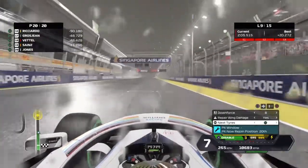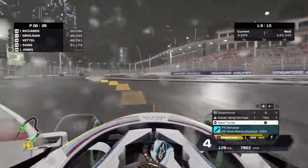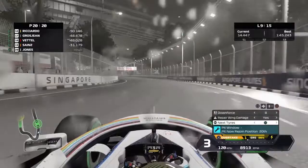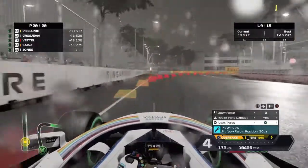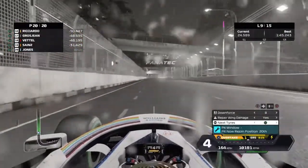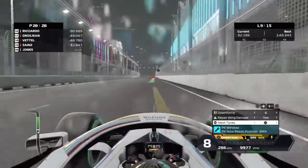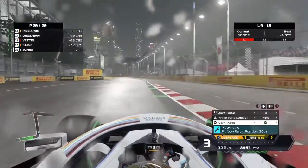So I will use a little overtake down the straight here. You need to slow down before hitting the corners. We don't want to get a penalty. Sainz is now increasing his gap to us by around a second a lap. So this is very, very disappointing, guys. It wasn't the race picture I saw for me before we started the Grand Prix.